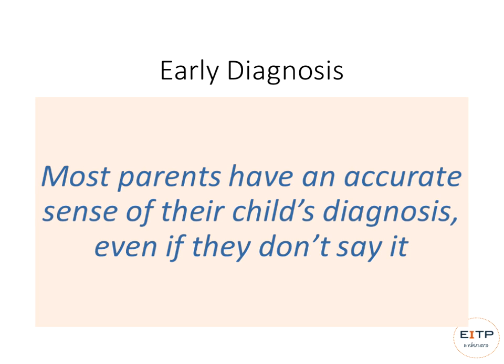So I think now we wanted to bring a question to the group, which is, as a bunch of us are EI providers on the call, how do we talk to parents about diagnosis when they have questions? And I wanted to put this thought out there, which Angela touched on, which is that most parents have an accurate sense of their child's diagnosis, even if they're not saying it. So I wanted to pose that question to the group.